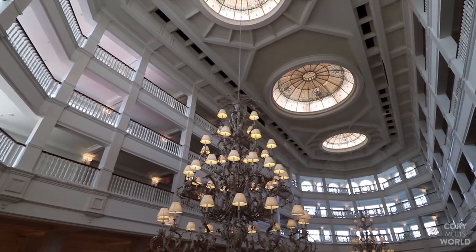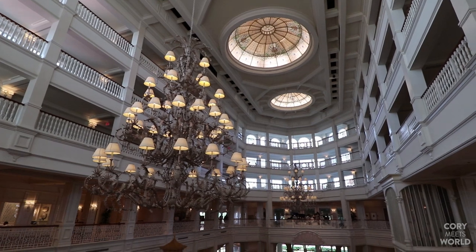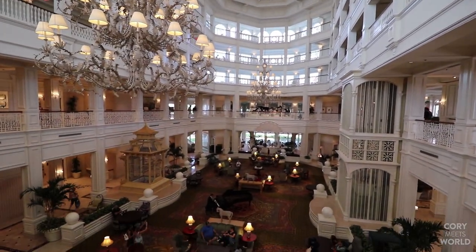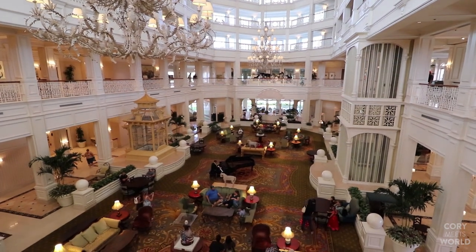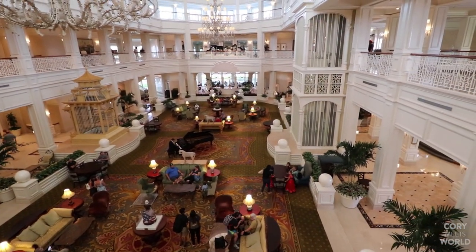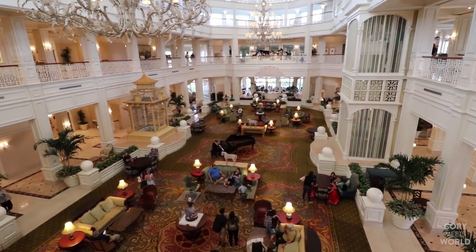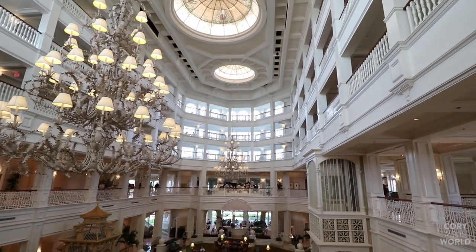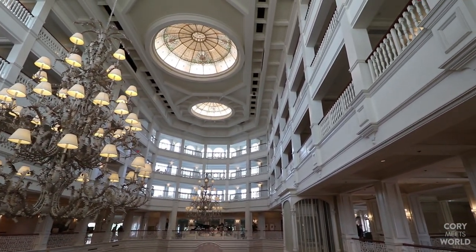So I have made my way over here to the main lobby, and this is where I'm going to begin my tour as we walk around the Grand Floridian Resort. And what an amazing lobby this is, this multi-story atrium. You can hear the man playing the piano down there right now. It is so nice, so elegant, and just amazing here at this resort. And this is where we're going to begin our tour, guys.